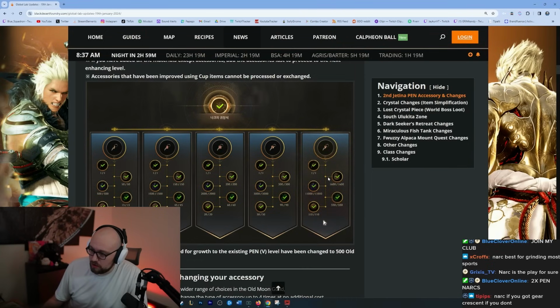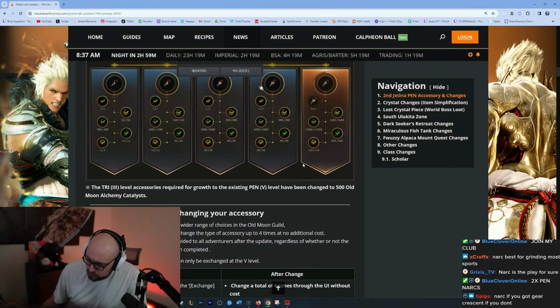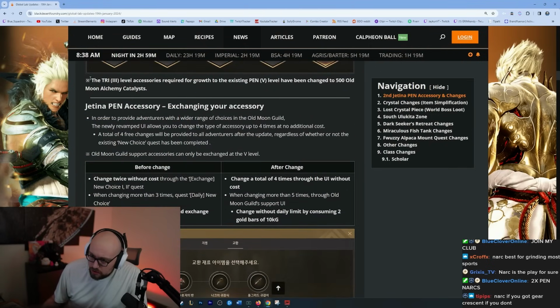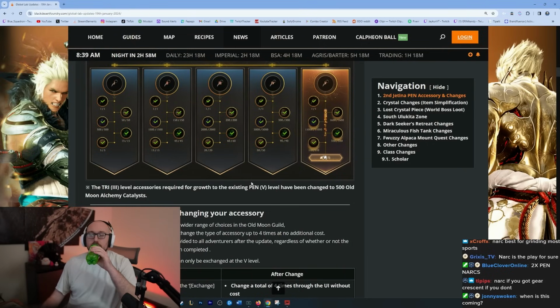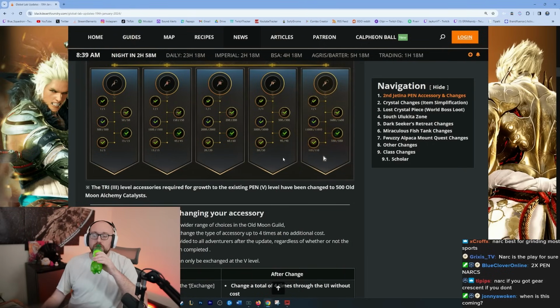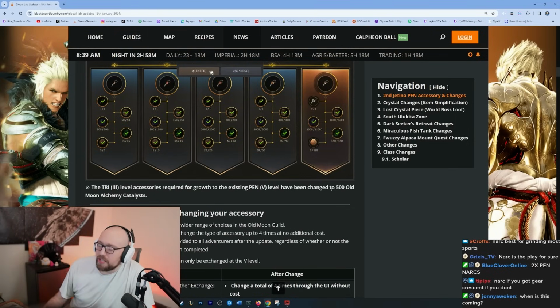Nice. Okay. That's easy. That's really simple. I like it. The tri-level accessories acquired for growth to existing pen level have changed from 500 Old Moon catalysts. So yeah, just Twitch drops, guys, and then just turn all that stuff in for Old Moon catalyst, and you get this basically for free, except for the magical shard and the Yona fragments. When is this coming? December 2029.